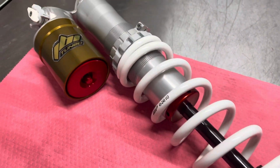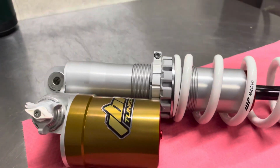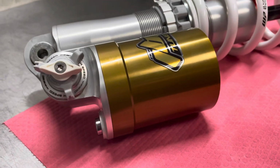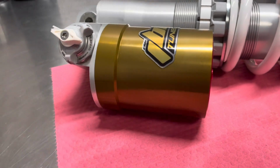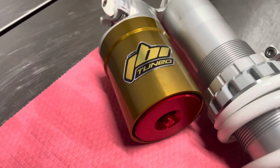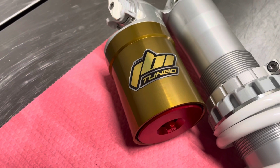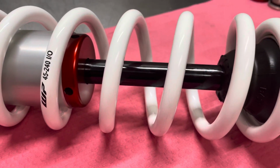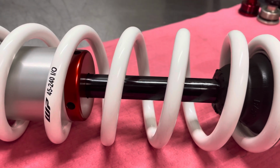This shock was revalved to the JBI suspension motocross spec. It also features the JBI suspension WP bladder kit. Details on that can be found at ridejbi.com. Also, the shock shaft features the JBI suspension DLC code.